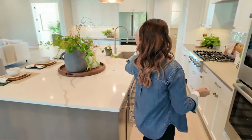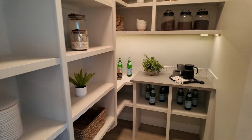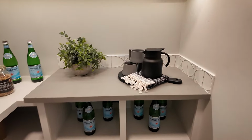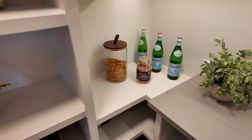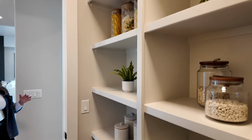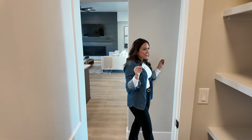Let's go down this way so we can show you this beautiful pantry. It is so cool. They even put some tile in here. They made it two-toned in the pantry. I love how they stepped it up a little bit so that you had some separation so you can set up your little coffee bar or tea bar. Plenty of shelf space. It's got a door so you can close it off. They put a light in there. Thank you for putting that light in there.